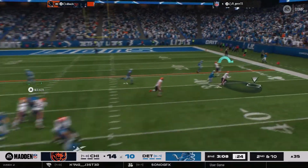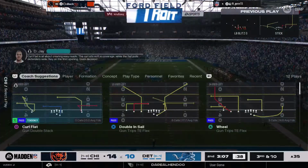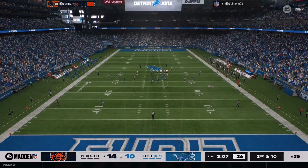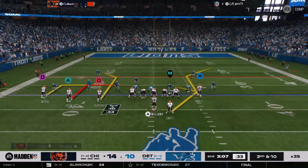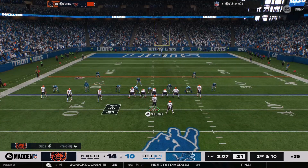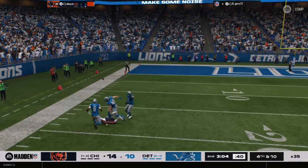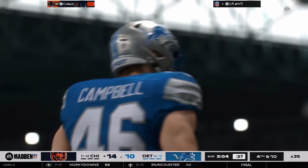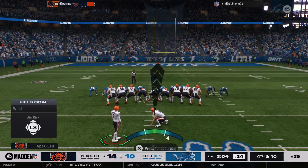To throw is Williams. That's going to be incomplete. Hubbard, very good there. Contact jarring the ball loose. And it's going to force third down. It's third and 10 yards to go. On third down, it's Williams from the gun. Down the field, but it falls incomplete. Luther Burden, the intended target. And it's going to be fourth down.